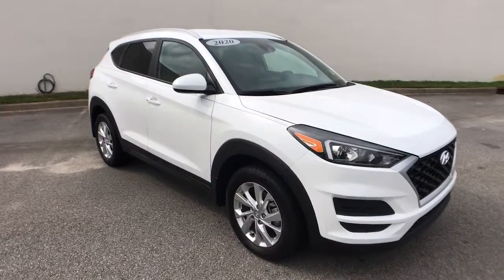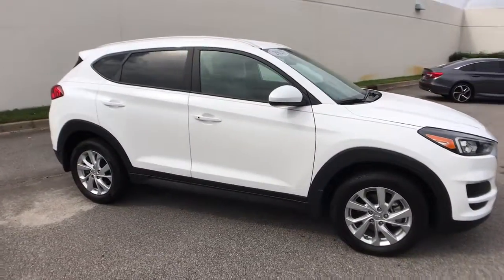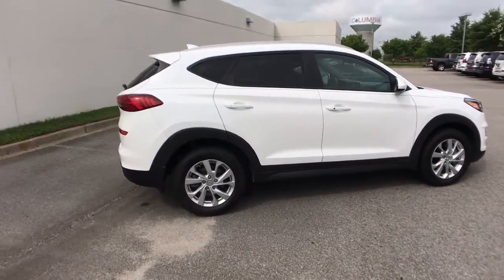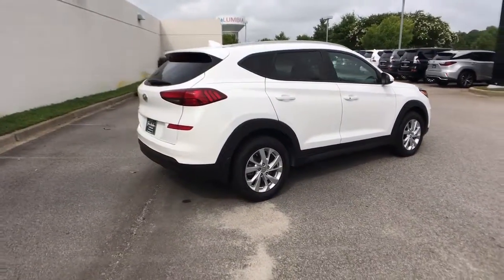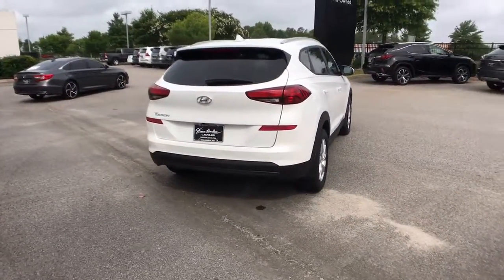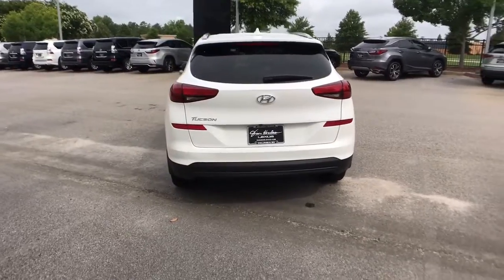Picture yourself in the 2020 Hyundai Tucson. This vehicle is an outstanding buy with fewer than 30,000 miles on the odometer. Take your daily drive to a higher level of comfort and quality with this well-built, well-equipped Tucson.